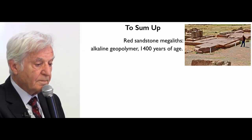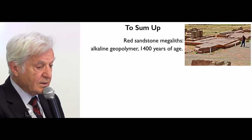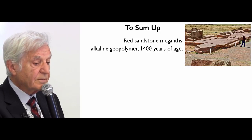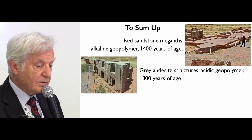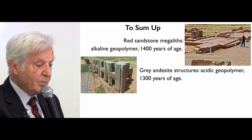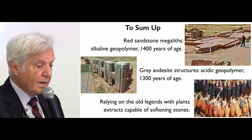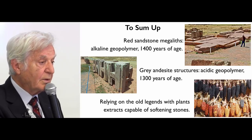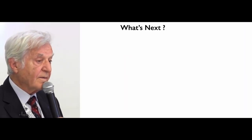To sum up, we have the red sandstone megaliths. This is an alkaline geopolymer, 1,400 years of age. And we have the gray andesite structures, acidic geopolymer, 1,300 years of age. Relying on the old legends with plants extract capable of softening stone. What next?